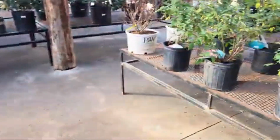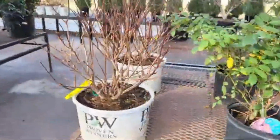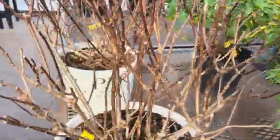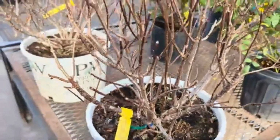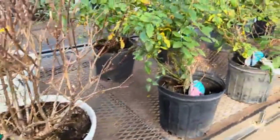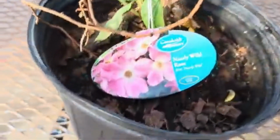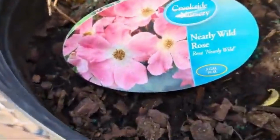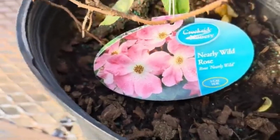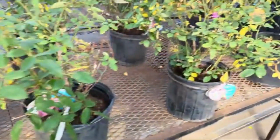Alright, moving to the other side of the aisle, it looks like more hydrangea. Let's see. Is it? Yep. Little Quick Fire. A couple of those in big pots. Big. And then these are Nearly Wild rose. The way they're open like that is really pretty, and it allows the pollinators to get down in there to the nectar.